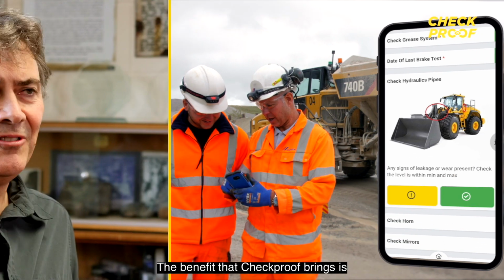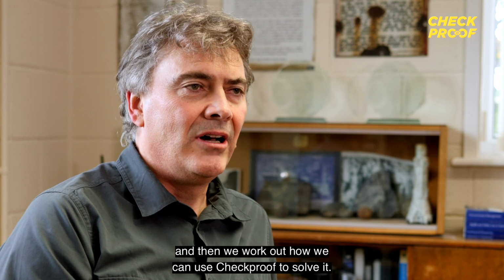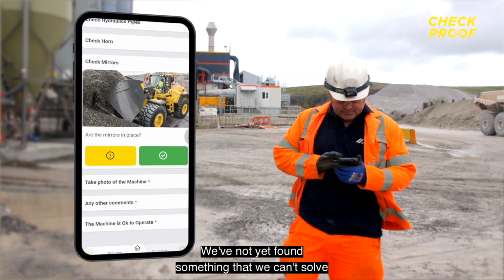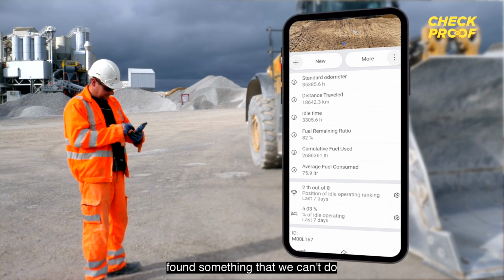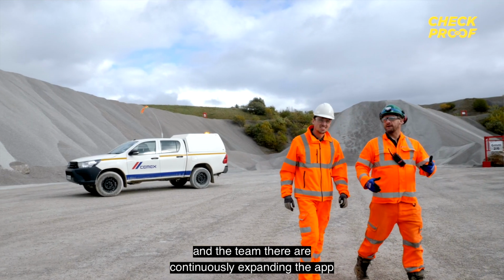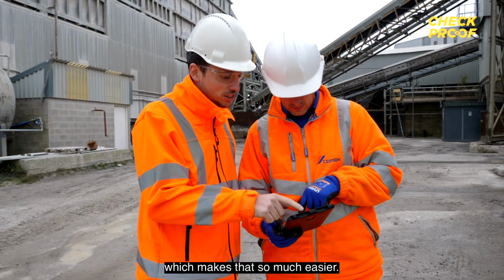The benefit that CheckProof brings is that we have a problem and then we work out how we can use CheckProof to solve it. We've not yet found something that we can't solve with CheckProof. We've not yet found something that we can't do. And the team there are continuously expanding the app, which makes that so much easier.